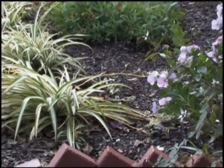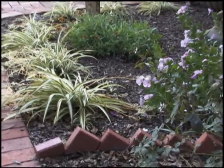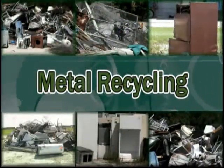So could we get some to take home? Sure, you have to come out and get it, but you're welcome to it. How much does it cost? That's the best part. There's no charge to Brevard County residents. Now, if you're all ready, I can show you another way we're reducing what goes into the landfill.